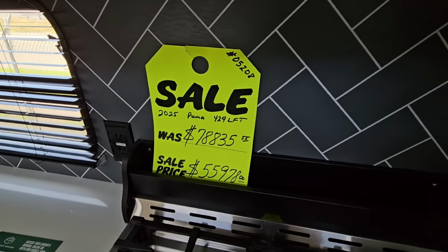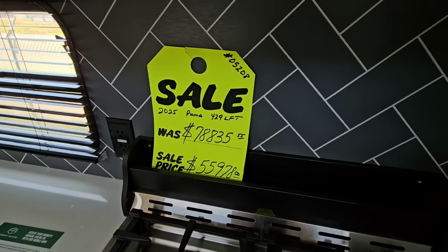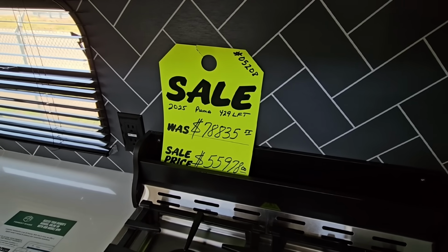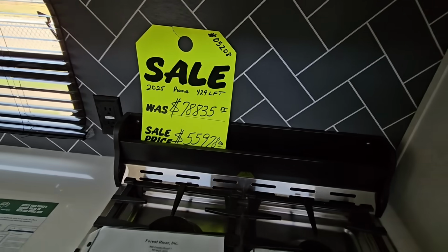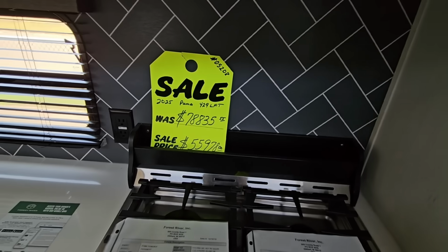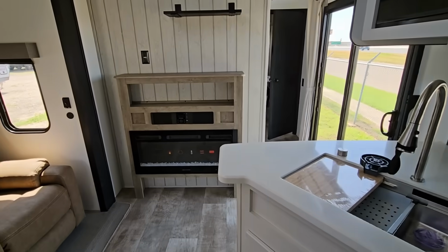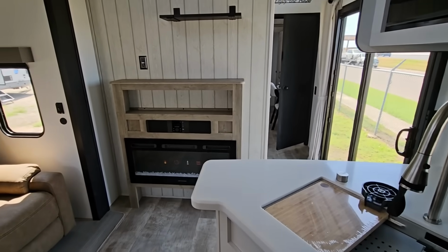Might as well jump to the price. So this one's $55,978 after discounts. Regular price $78,835. So yeah, there's some value here for folks who want to pay less and have something like this that they might be able to use as a residence or leave at a home or put on an extra property that they have.